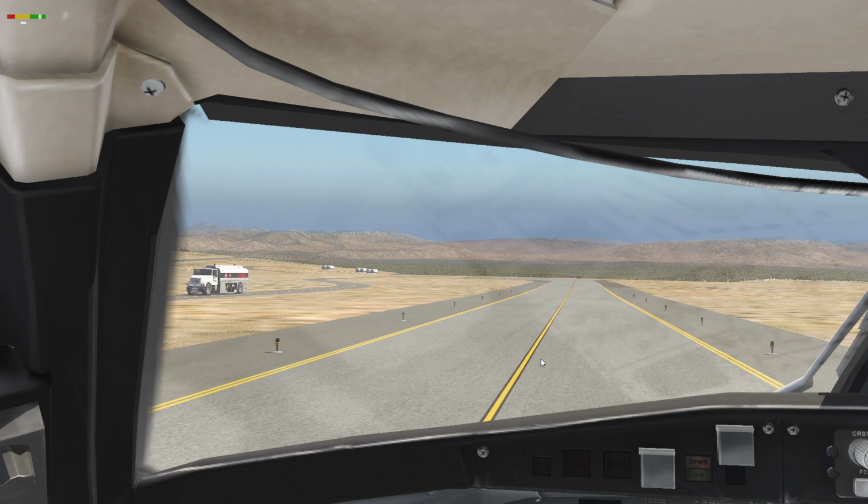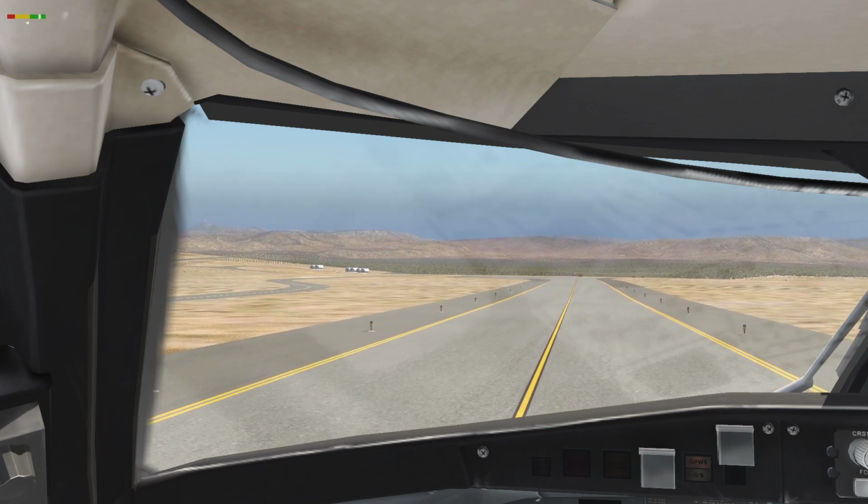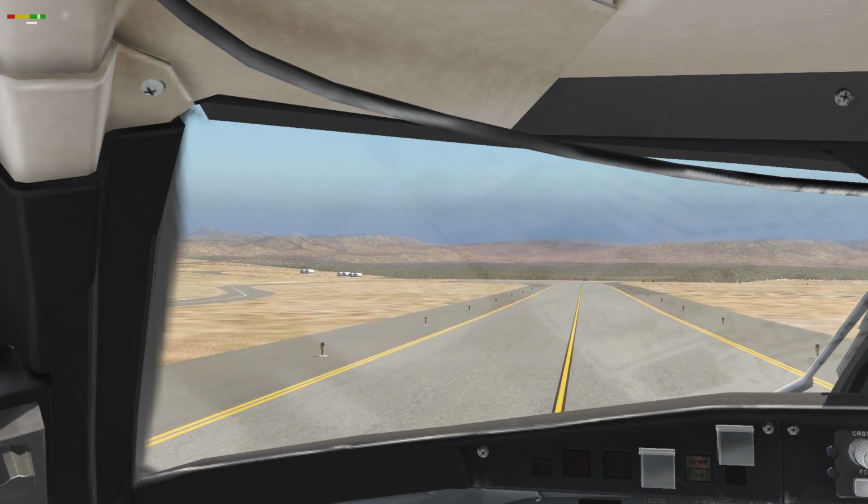Los Angeles clearance, or center, SkyWest 5101 on the ground at St. George. I'd like to pick up IFR clearance to Los Angeles. We'll be departing runway 1.